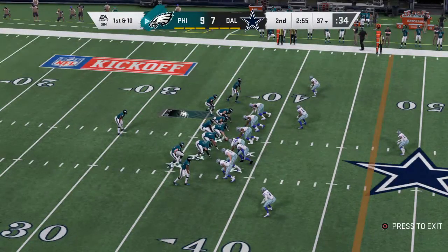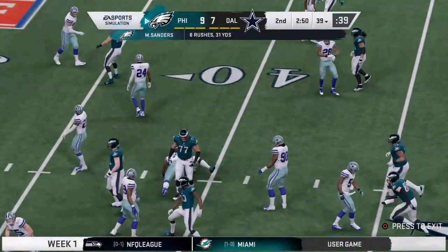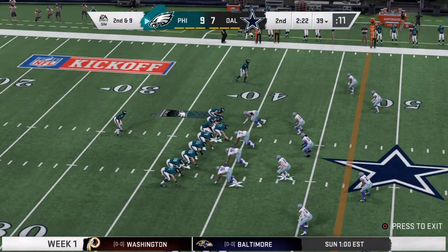But I think what happened in this one is they've realized that they've established the run pretty well, and teams are going to key on that. They thought they could open it up and have success through the air, and that's exactly what's going on. Yeah, they've had success, at least so far, here in the second quarter.